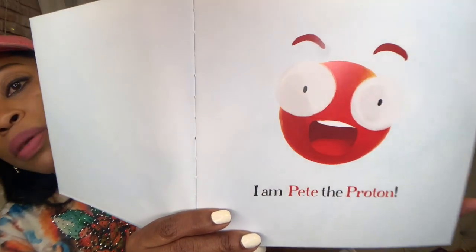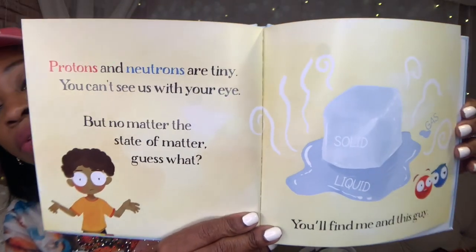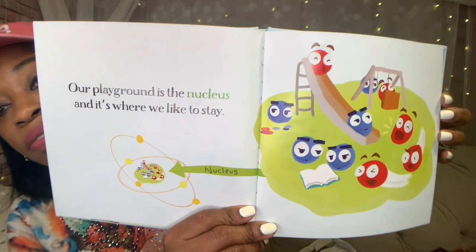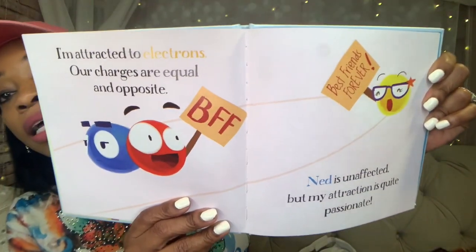But, you know, sometimes word association, Pete the Proton, you know? So anyway, I thought that was cute. I'll just keep it probably for my grandbabies if I have some. But you know what? You need to have more picture books that are science-based. I think so. Why not? All right. So that's the science.